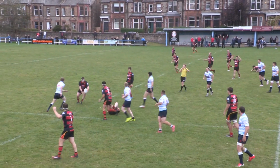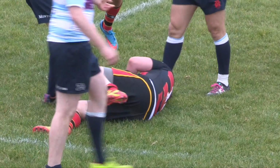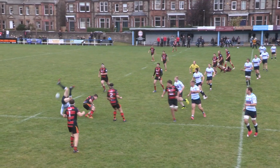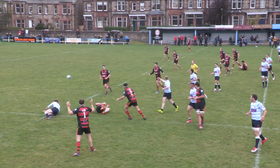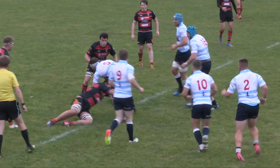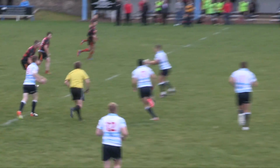That's a loose pass there, a big collision as Cooper and Murchie come together, and the Stewart's Melville fullback's taking a sore one here. You can see Cooper was fully committed as he clashes in with Murchie. Nice interchanging passing taken on there by Gibson. The big second row goes to ground just over the 10 metre line.